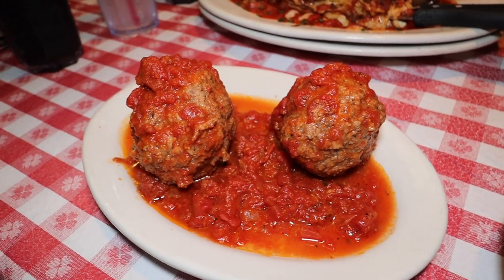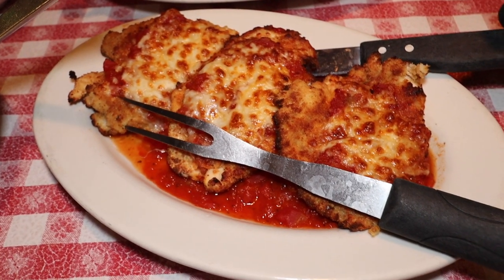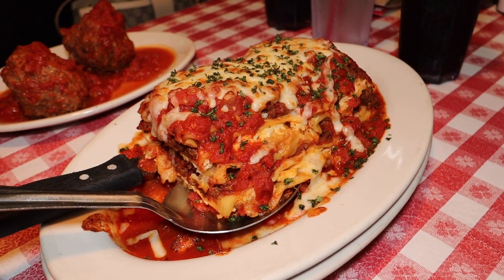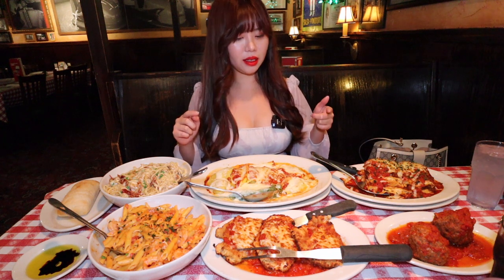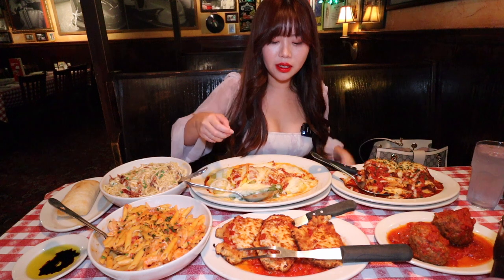Look how big their meatballs are. It looks so good. Chicken parmesan. There's three pieces of big, thick, juicy chicken. This is the lasagna here. It's super thick, super meaty. First thing I wanna try. Actually, let's tackle the chicken parmesan. I feel like we kinda need to eat that quickly, so.